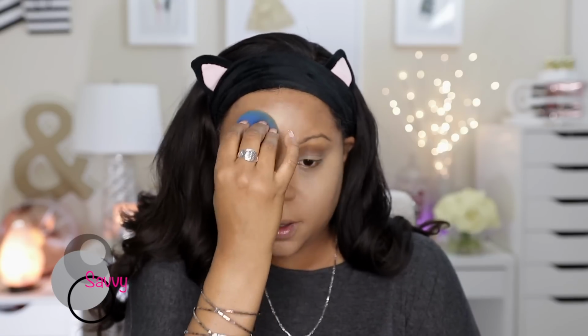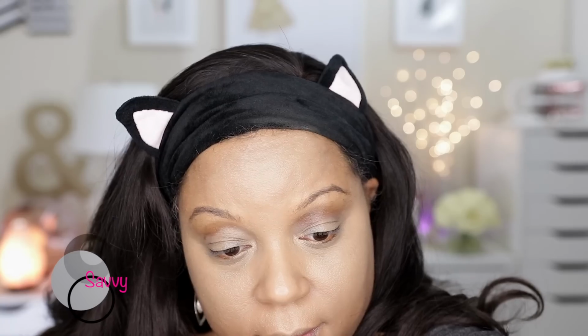And let's just go ahead and highlight here. I'll go back to the Beauty Blender for this part. Let's just see. Just turn that down a little bit to make sure you guys can see me and I'm not too washed out. Oh, here's my Sigma brush. Let's see if that helps with the application. It's my favorite for concealer. 3D HD Kabuki brush.